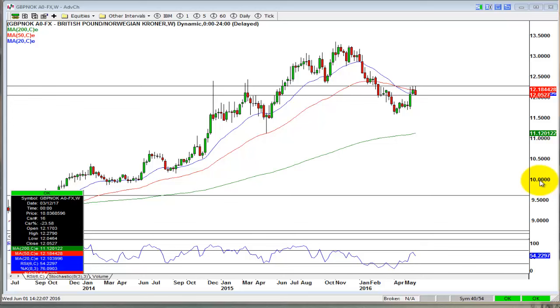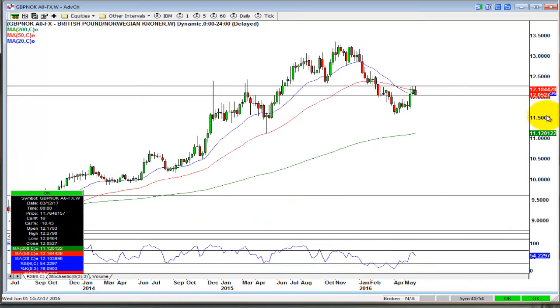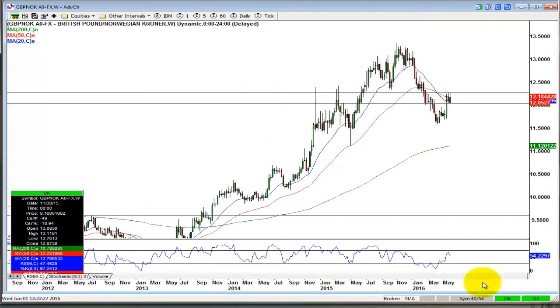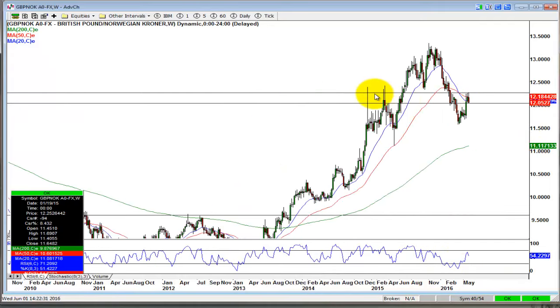Hey traders, just going to bring to your attention a potential sell opportunity on pound NOK on the weekly time frame. This is a contrarian trade. We're going against the overall trend, but we do have sight of what could potentially be the first obvious lower high, and if it is the first lower high in what could be a downward trend, then we have a very good entry.